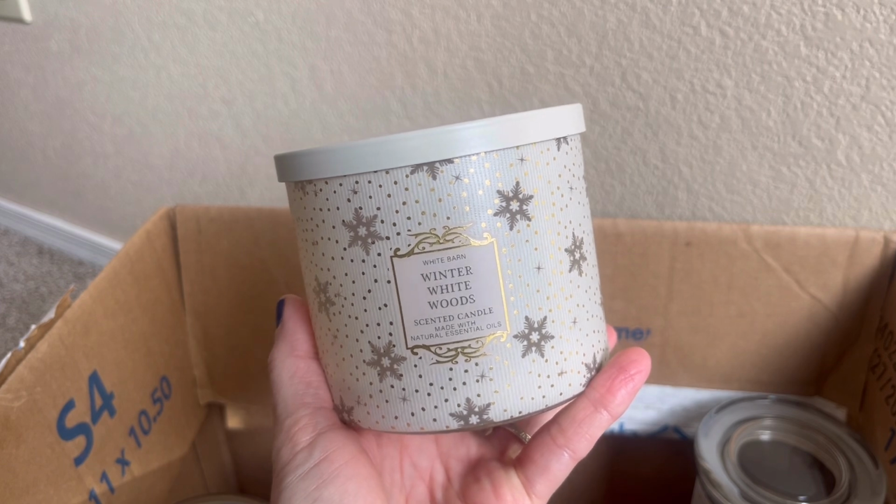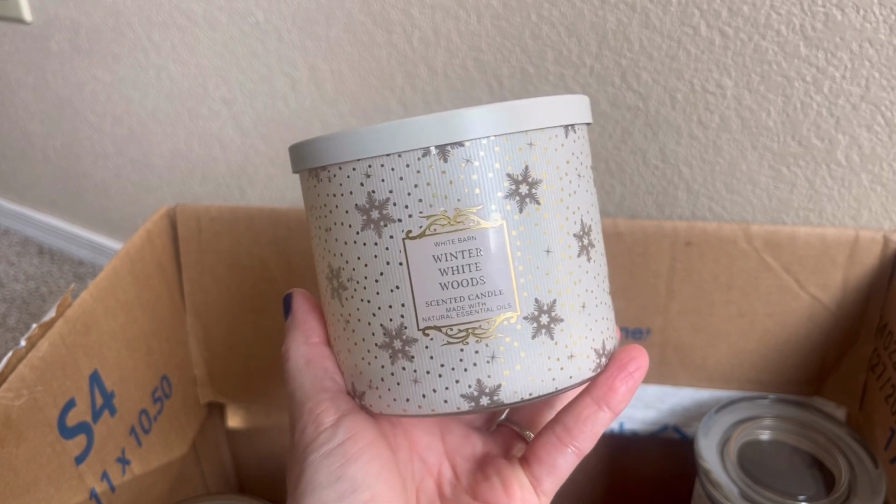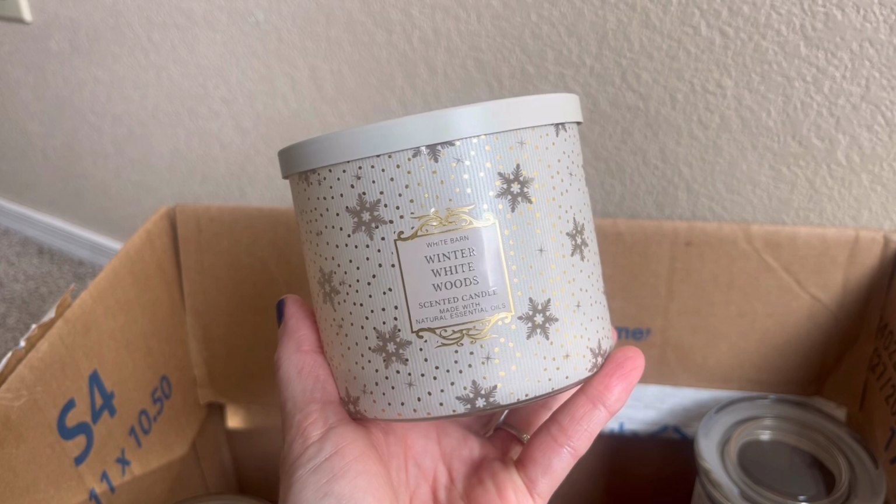If you saw my top Christmas candle videos, like from every brand, this is my absolute, hands down favorite Christmas candle from Bath & Body Works.